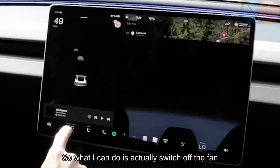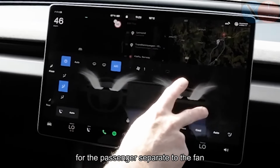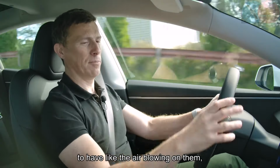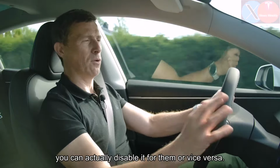Also, the ventilation system is slightly different than before. So what I can do is actually switch off the fan for the passenger, separate to the fan that's blowing air onto me. So if you've got a passenger that doesn't like to have the air blown on them, you can actually disable it for them, or vice versa.